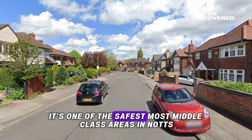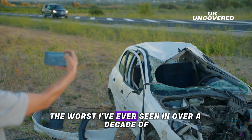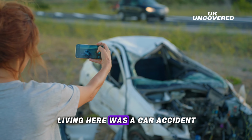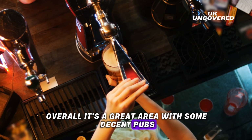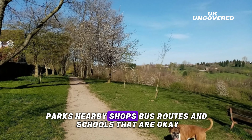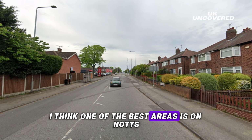It's one of the safest, most middle-class areas in Notts. The worst I've ever seen in over a decade of living here was a car accident. Overall, it's a great area with some decent pubs, parks nearby, shops, bus routes, and schools that are okay. I think one of the best areas is on Notts.